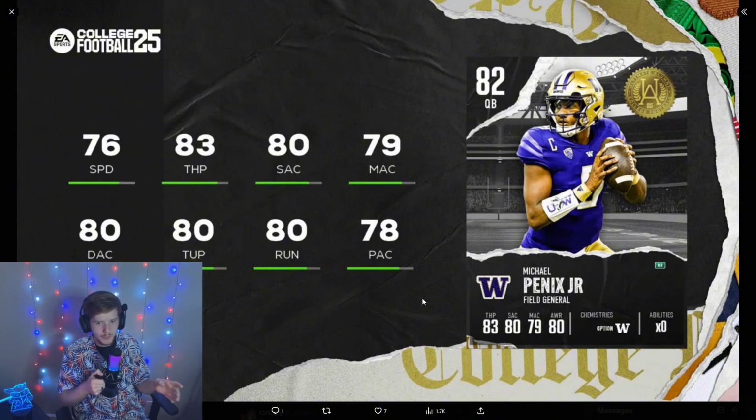He's a little bit more mobile than, let's say, Carson Beck or Quinn Ewers, but he actually has +2 speed, and he's got really solid throw power for being an 82 overall quarterback. So he has 83, which is really good. The only problem I have with this guy is he's a lefty, unfortunately.